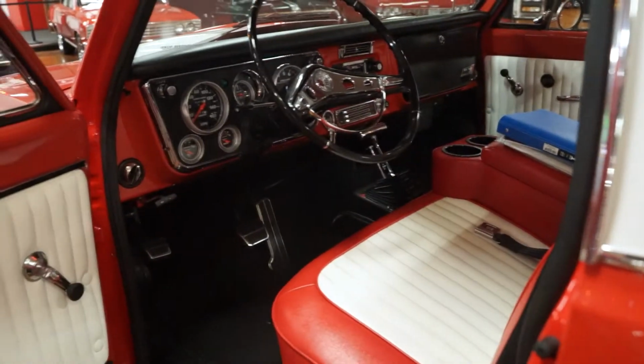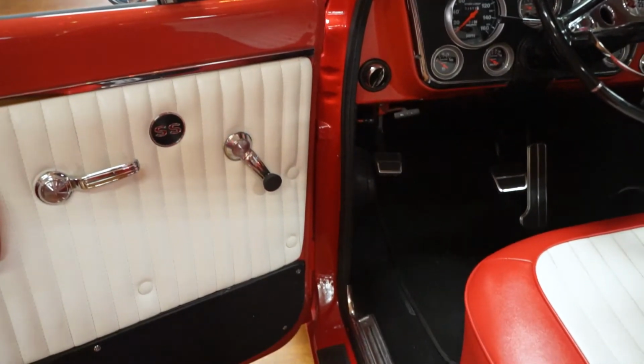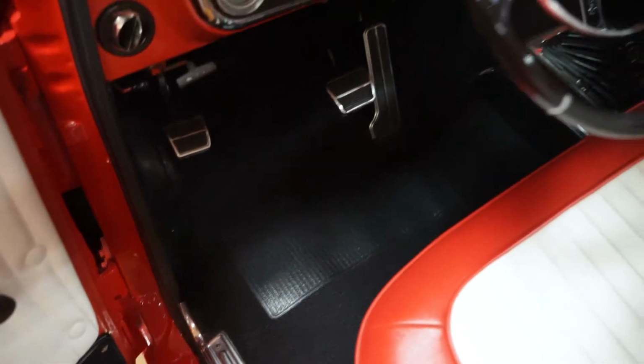All of your gauges are upgraded. We'll take a look at those on the test drive. Dash pad looks to be in good shape. Black carpeting, the carpeting's newer, check that out. Does have a B&M floor shifter.